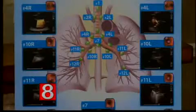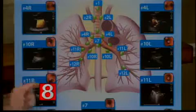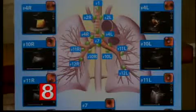With the endobronchial ultrasound, we can actually see the lymph nodes on the other side of the airway, and we can actually put a needle through the airway wall into that lymph node and get a diagnosis. What's the benefit for the patient?